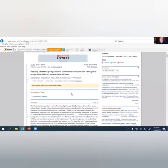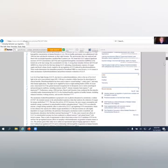As I mentioned, there are thousands of studies in the literature. We're not going to have the time this evening to do an exhaustive accounting of all those studies, but suffice it to say that here is an example of a study where using near-infrared light to elevate cytochrome C oxidase is demonstrated, and you can see that in the results of the study when you scroll down.